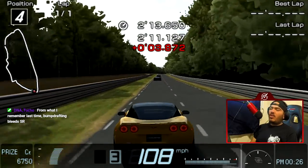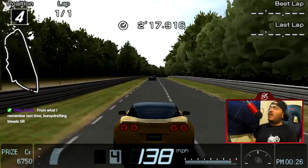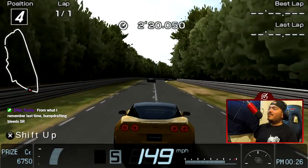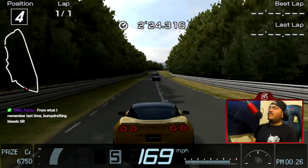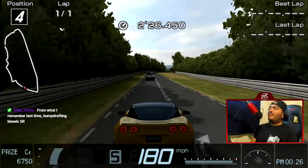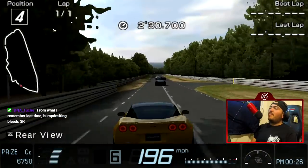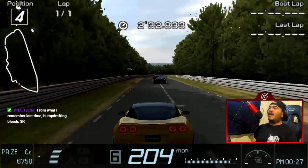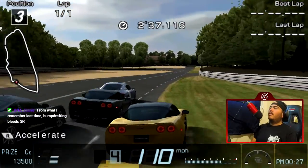Bump drafting bleeds SR? But I was doing a lot of bump drafting in the previous race, before this one. Yeah, this is so weird. There's so much grass on the right. I'm so used to... When did Le Mans come out in GT Sport, 2018? I guess that's 2018 Le Mans. Indy is so weird.